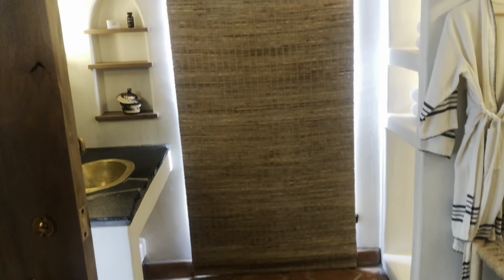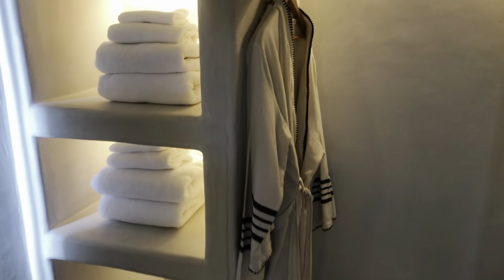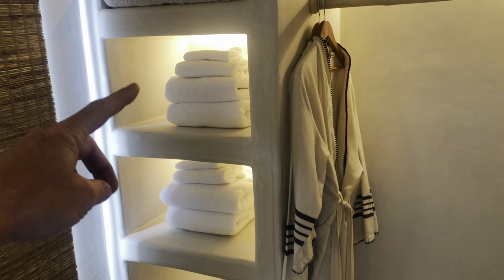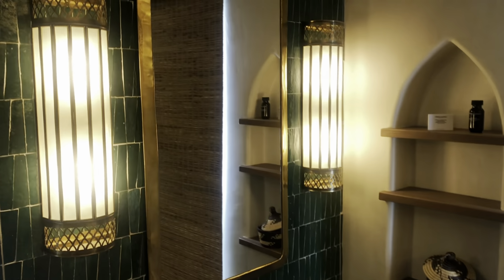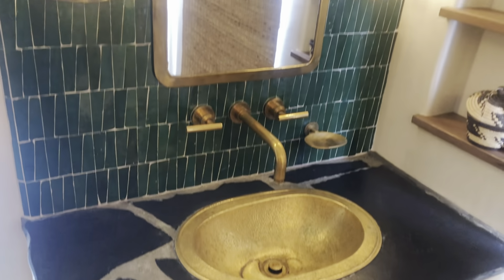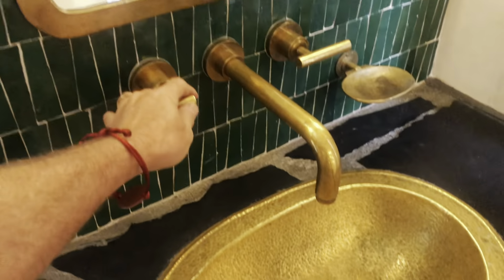The room also has air conditioning and heat and a ceiling fan. And making our way in here, there's 2 towels for the mineral pools. They provide 2 robes and 2 pairs of slippers and plenty of bath towels for the shower. And check out this cool vanity area. There's a hammered brass sink and a brass faucet to go with it.